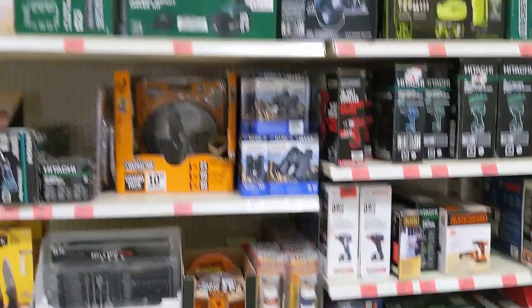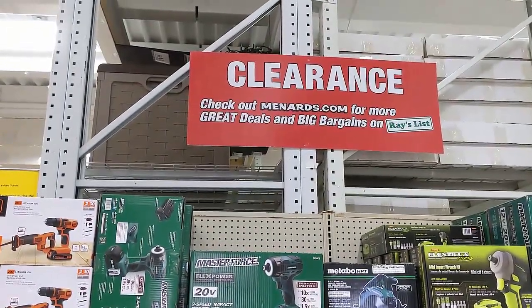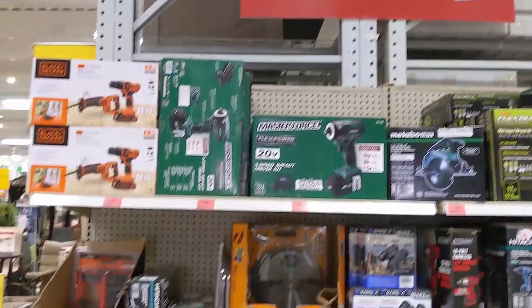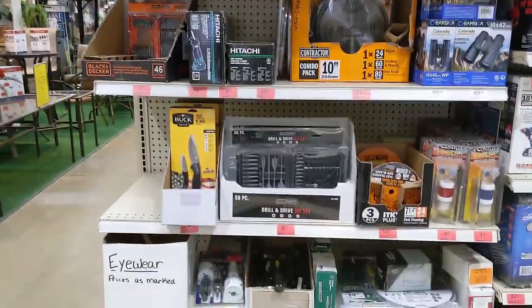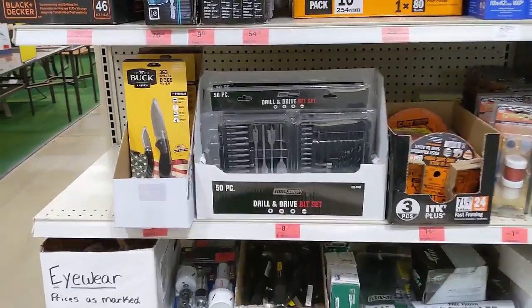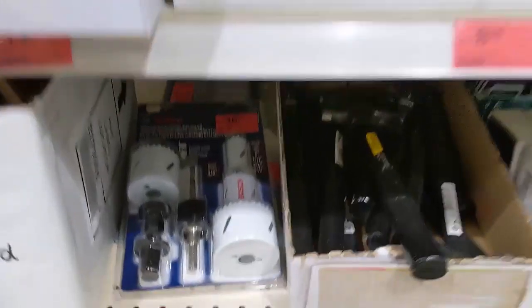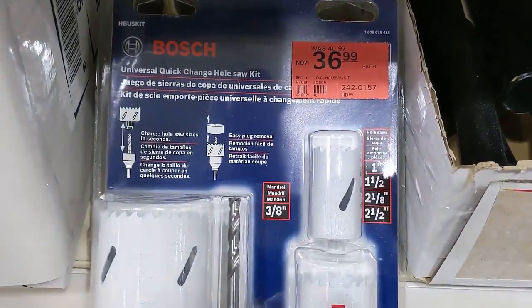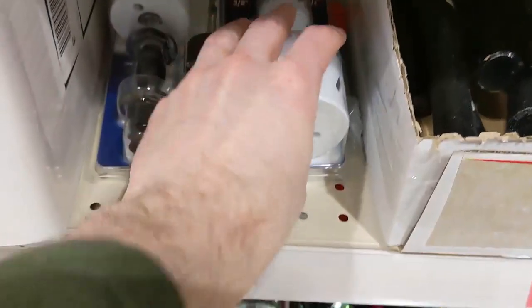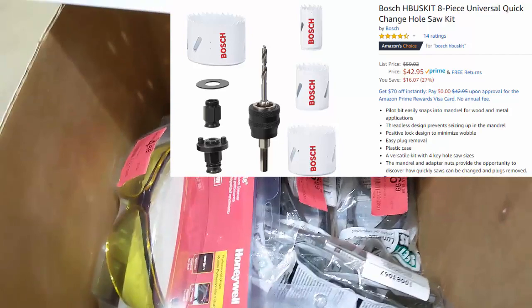Well, that's the end of the hacks, but I will say that there are a lot of clearance racks all around Menards, and I always try to go by the one that has the tools in it in one of the main aisles. I always try to see if there's a good deal, because who can pass up a good deal on tools? So a Bosch hole saw caught my eye, $37 on clearance. I wonder what that really costs. Well, on Amazon I can get it for $43, so $6 off.